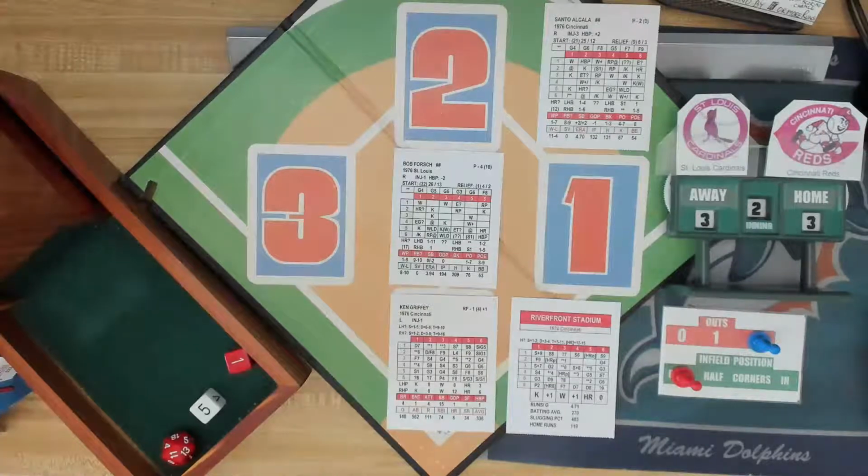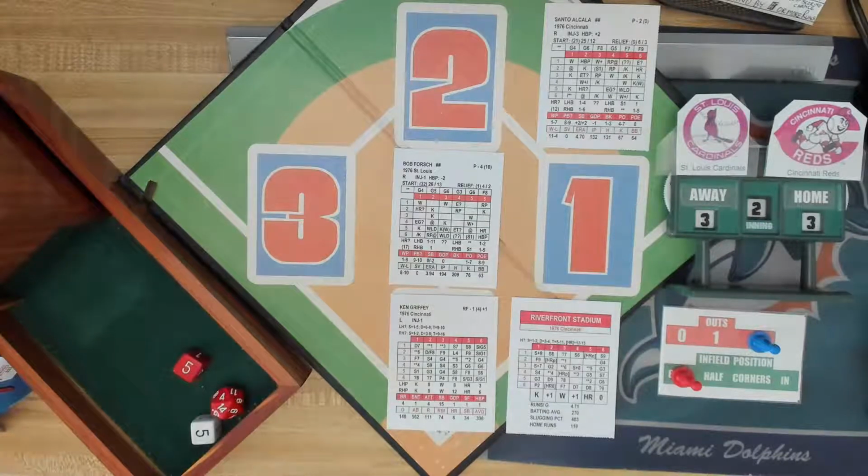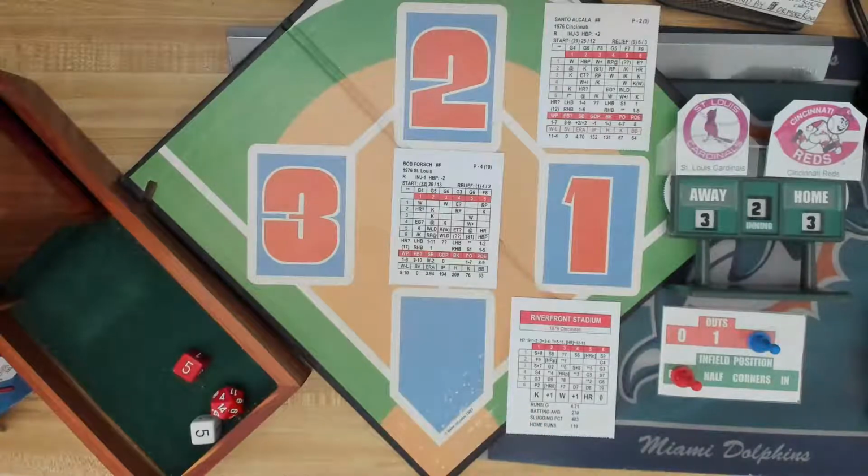Forsch will go ahead and pitch. 1-5. Strikeout 11. No. Griffey gets the swing. And that is a 5-5. He flies out to center. And that will end the inning. 1 run for the Reds on 2 hits. The Cardinals jumped out to a 3-0 lead, and the Reds come right back, tied at 3 after 2.